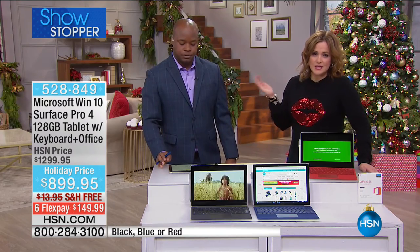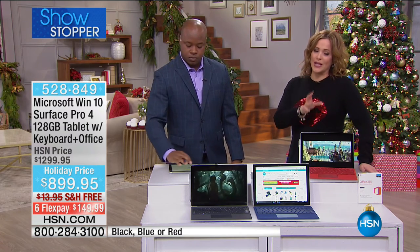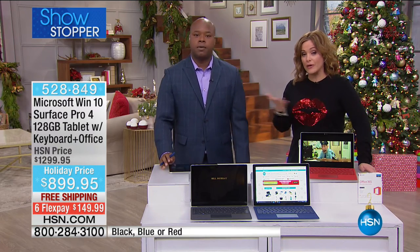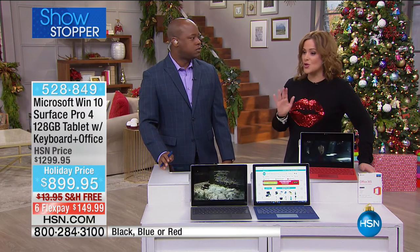But remember, this is a two-in-one, so it's not an ordinary, I mean, this is so powerful. You can't do this with your regular laptop. It is so powerful, you can replace and make this your workstation. You can replace your laptop, your desktop. That's a big deal. I mean, those are big words. And so Microsoft does the job so beautifully.